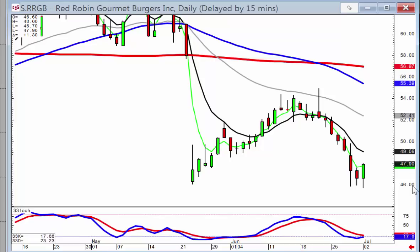Our recommendation on Red Robin Gourmet Burgers was based upon this dumpling top, that if it broke this level right here, there could be another strong wave to the downside. However, the fact that we started seeing that they weren't trading below this level and that they were supporting in here allowed us to move much more quickly to tell us to cover our short positions, because we could see much more clearly that this was now becoming a support area because of buying versus a place to be shorting stocks.